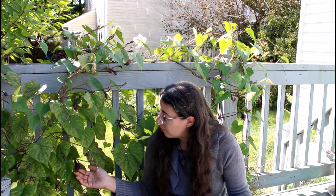I will have plenty of moonflower seeds to plant again for next year, so I really only had to buy this plant once. And as long as I'm being conscientious about harvesting the seed from it, it is not having any problems in producing seed for me, that's for sure. So I will definitely be planting this again because I will have the seeds from it.